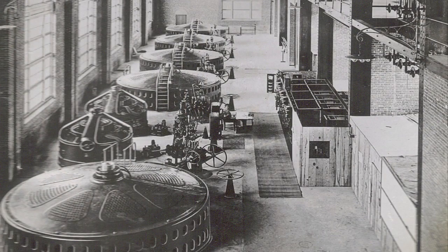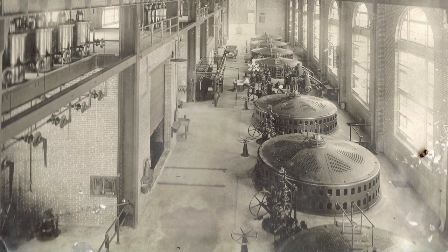5 of the 8 planned generators were installed in 1909, along with 2 hydroelectric excitation generators that were used to get them started. The remaining three generators were added the following year.